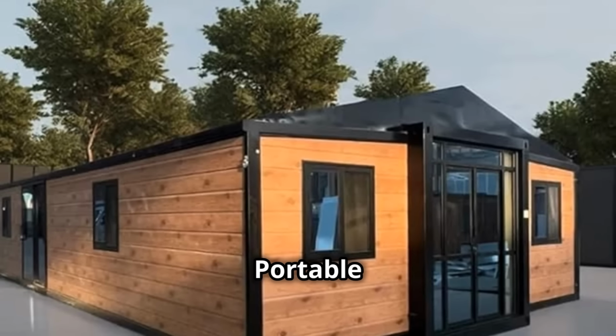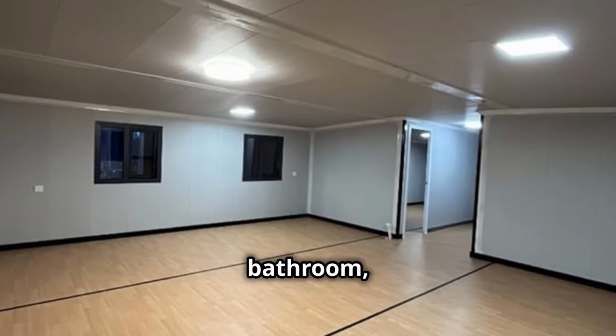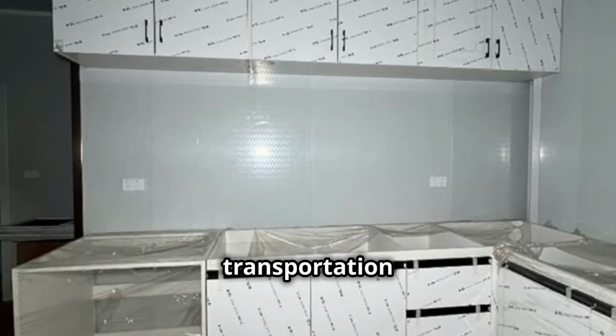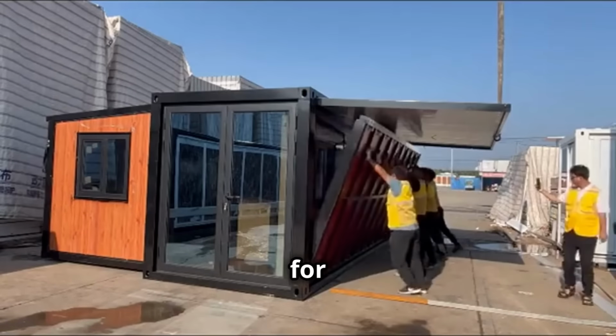Third on our list is the portable prefabricated tiny home for $9,800. It offers up to 3 bedrooms, a full bathroom, and a kitchen. Plus, it's foldable. Talk about versatility. This tiny home can be folded down for easy transportation and storage. So if you're someone who loves to travel or move around frequently, this could be the perfect solution for you.